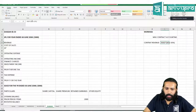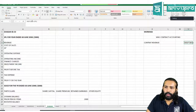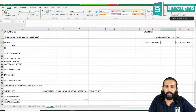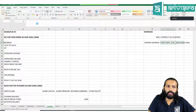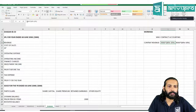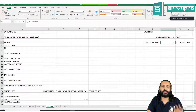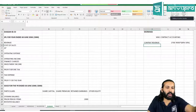Now this is my working column I'm showing, and the final number I can show parallelly on this side also. So the contract revenue that you will book, I'll just add the plus symbol there. The system is acting a little weird in terms of copy paste here. Okay, no problem. The contract revenue you will book is only 2,700. This is not accounted in the current year, so whatever revenue they've given in the question is incorrect. We need to add 2,700 to that. I've not updated the numbers yet.